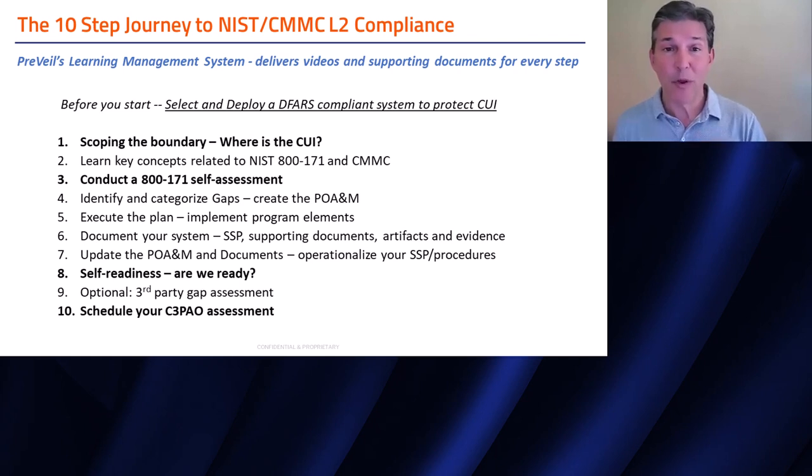But I just want to point one thing out, is that not included in the 10 steps is step number 0, I guess, before you start. And that is, we're going to recommend that whenever possible, you select and deploy your DFARS compliance system to protect CUI right away. We'll talk about that in more detail in a minute. But first, I want to just turn it over to Greg for a second. Greg, maybe you can explain these 10 steps at a high level.